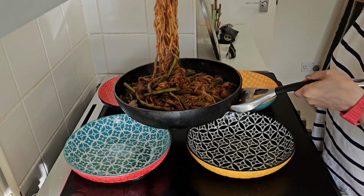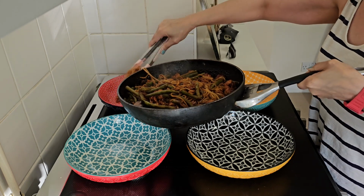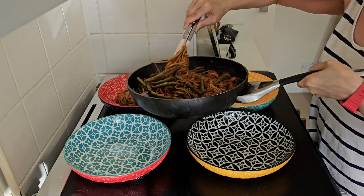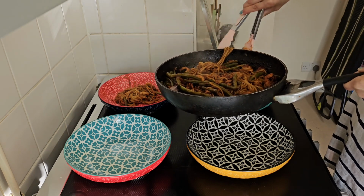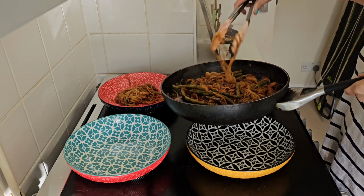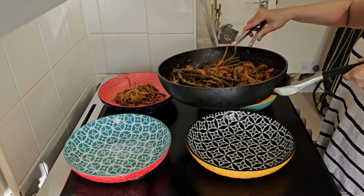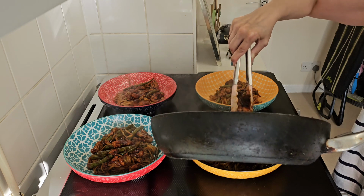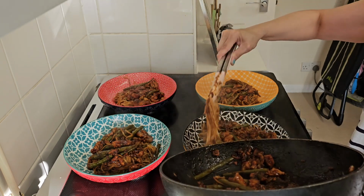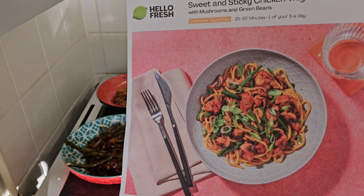The next day was a sweet and sticky chicken thigh noodle dish. Please excuse the state of my dishing up. It was really, really difficult to try and share the noodles out equally. They were very long and tangled up, so I made a bit of a mess. But it was really, really tasty. It was quite sweet because it had a lot of the ketchup mayonnaise in it, which is like the sweetened soy. But it was tasty. It had some mushrooms and some green beans in too.